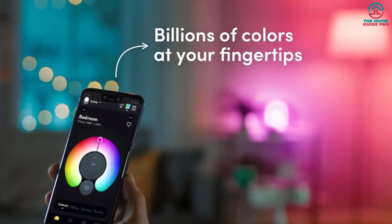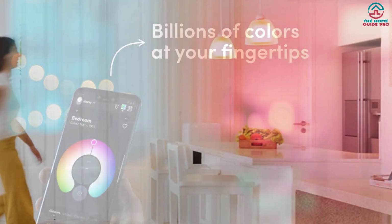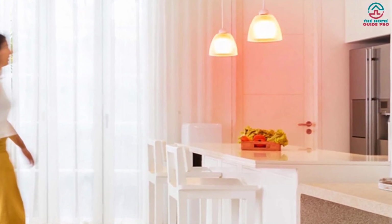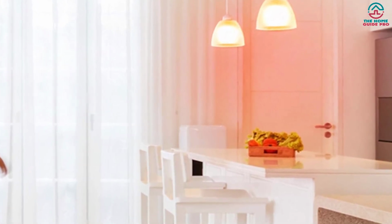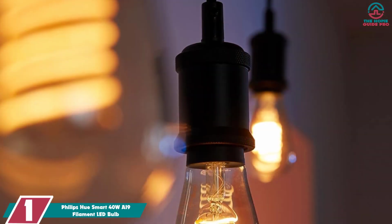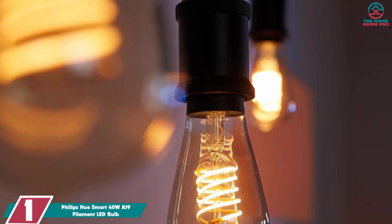The app is easy to navigate, has tons of fun colors and effects, and makes it easy to control lights together with the groups function, and just as easy to control a single light. I wish they were a little cheaper, but it's no surprise that the easiest Apple bulb is a little more expensive. And finally, at number 1, we have the Philips Hue Smart 40 WA19 Filament LED bulb.